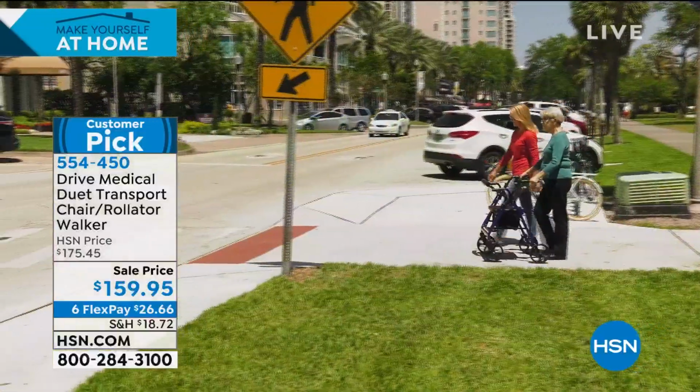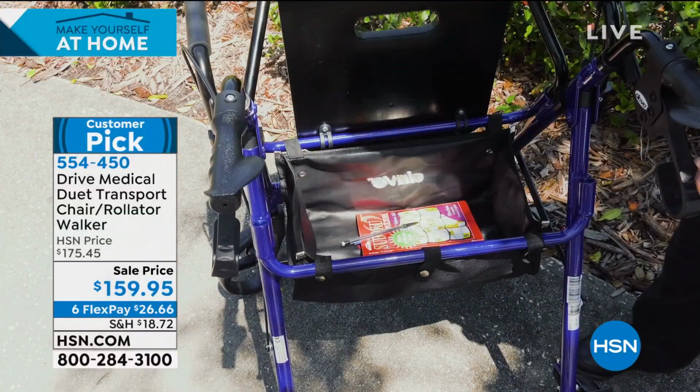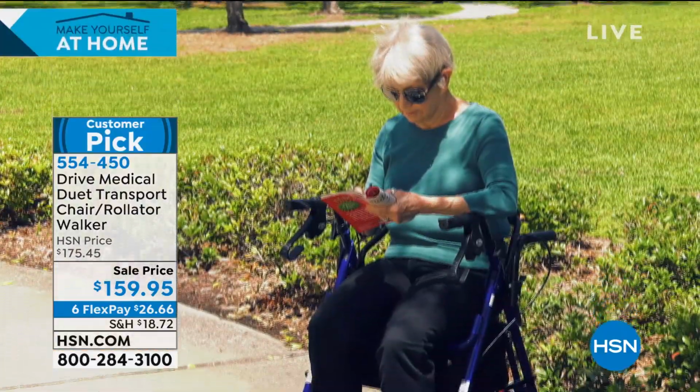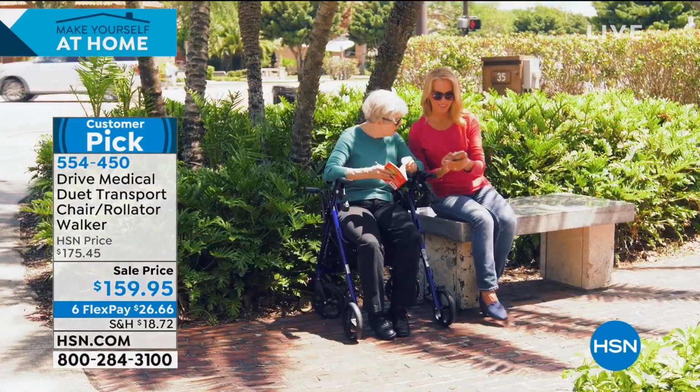What is this? This is all about your activity level and your mobility and your independence, you gaining it, you getting it back. This is going to hold up to 300 pounds. It only weighs about 20 when you're transporting. It folds up to practically nothing. And it's a big, big customer pick.